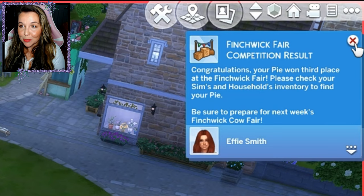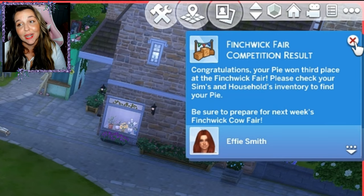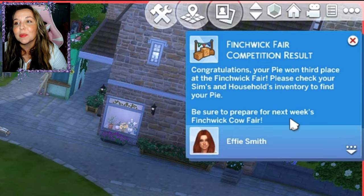Congratulations, your pie won third place at the Finchwick Fair. Please check your Sims and household inventory to find your pie. Be sure to prepare for next week's cow fair.